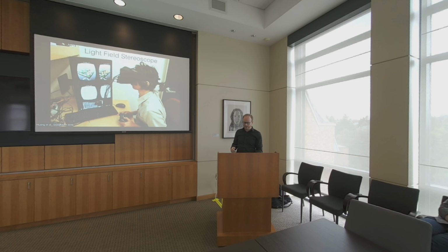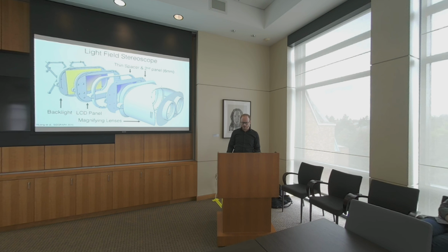So our approach to this was what we call the light field stereoscope. We also showed that at SIGGRAPH 2015. The light field stereoscope was basically a hacked version of a head-mounted display where we have a backlight and an LCD panel. Then we have a little bit of a spacer, just about 6 millimeters wide, and then we have a second LCD panel. So a light ray that is emitted by the backlight would go through the LCD panel in the back, propagate a little bit more, then go through the LCD panel here again, and then go through the lenses. So the form factor of the device looks the same.